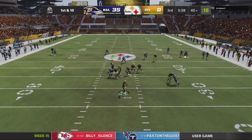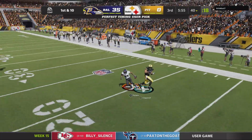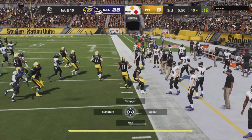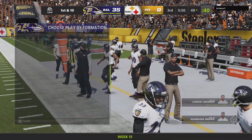Looking to throw. He's going to look deep down the field. And now here's another interception. Picked off by the Pro Bowler, Marcus Peters. But that one is going to sting. First play of the 3rd quarter and a turnover.